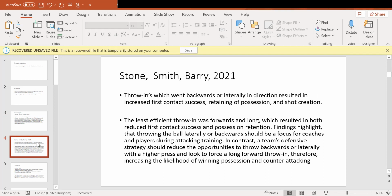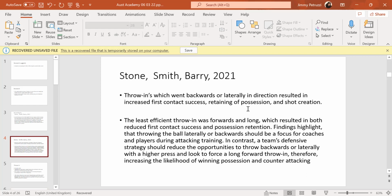But more to the point, the observation was that, according to Stone, Smith, and Barry, throw-ins that went backwards or laterally resulted in increased first contact success, retaining possession, and shot creation. So the least efficient throw-ins were forward and long, which is pretty interesting, really. But that's another story for another day, depending on your team setup going forward. But that's an interesting finding for me.